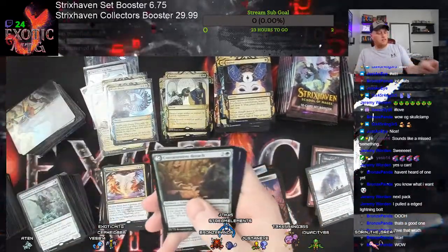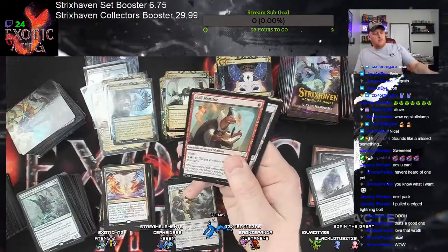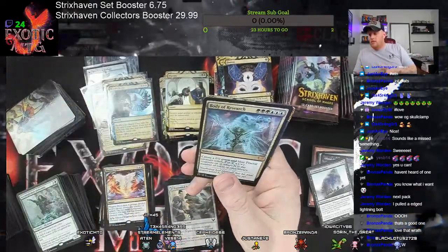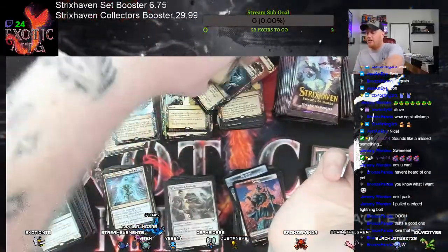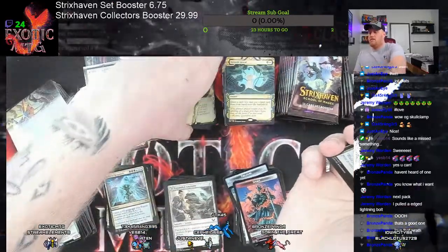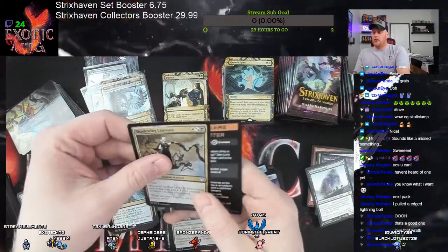Kazmina art. Body of Research, another mythic. Growth Spiral. These packs are very exciting to open. All right, Shadowwing Luriate foil.